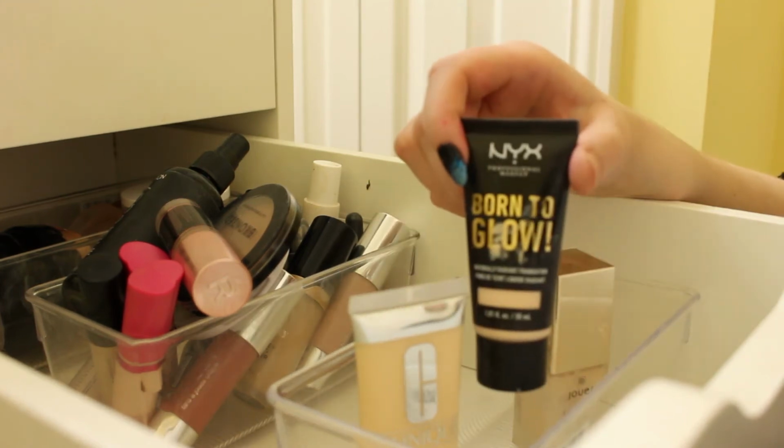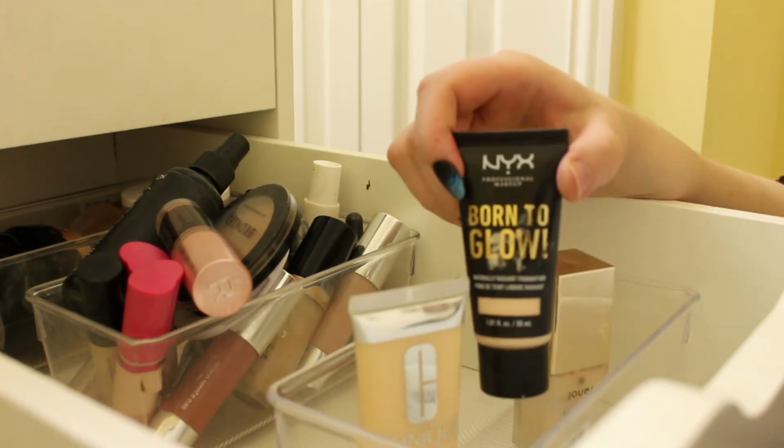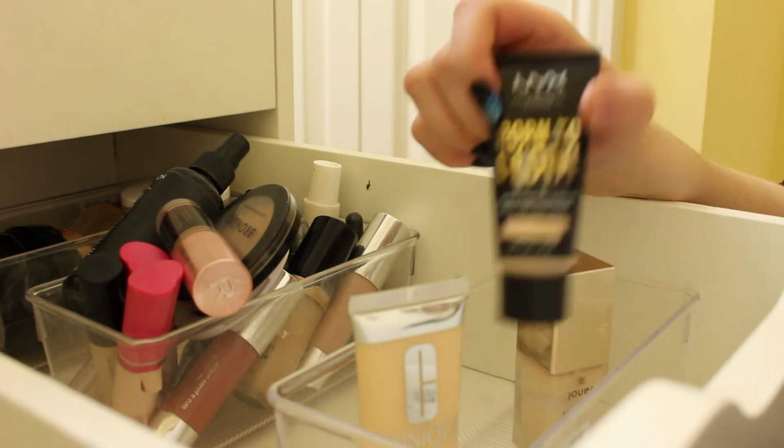The NYX Born to Glow. I've barely used this. Again, I just got it in a shade that's a bit too light for me and I'm super oily, but I want to use it up.